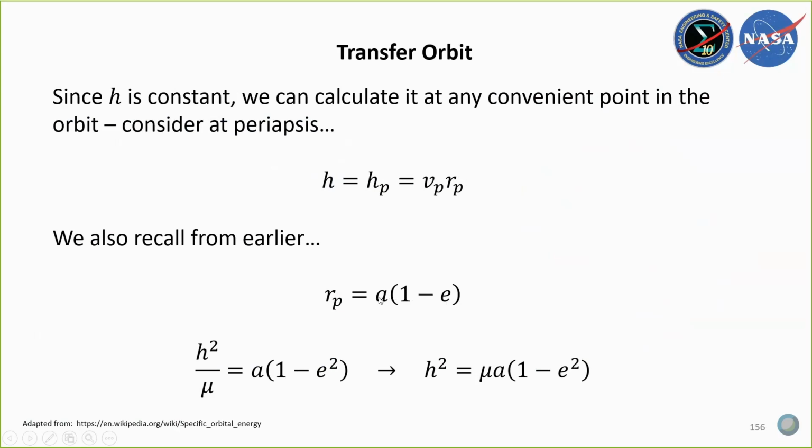And if you want to prove that to yourself, take the equation that we had for the general conic and put in the true anomaly of 0, and you'll see that the equation reduces to a times 1 minus e. So that's like for Earth, semi-major axis is 1 astronomical unit, eccentricity is 0.0167, so 1 minus 0.0167 times 1 astronomical unit is Earth's perihelion distance, okay?